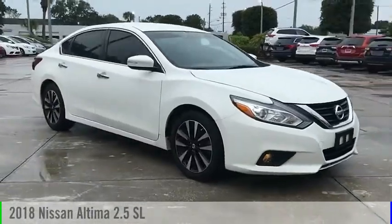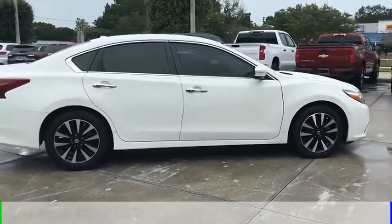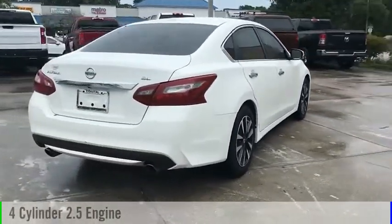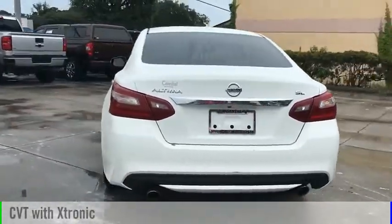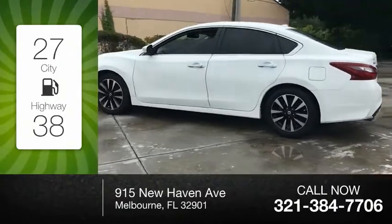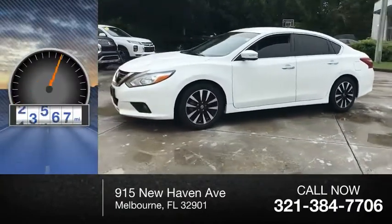Stop by and take a look at the 2018 Altima. This vehicle is powered by a front-wheel drive, four-cylinder, 2.5-liter engine, and comes with a continuously variable transmission. Great fuel efficiency saves you money by requiring fewer trips to the gas station. This vehicle has less than 60,000 miles.